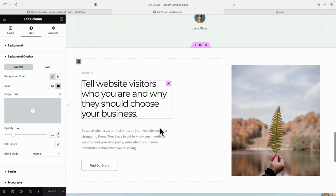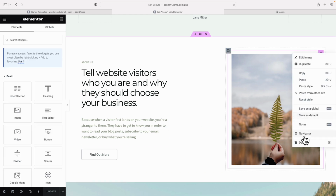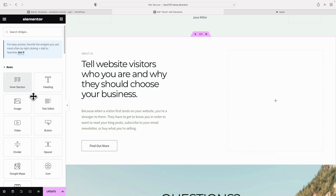Let's take a look at this section now. So let's say you have use for it, but maybe you don't need an image here. So let's go ahead, I'm going to right click and delete that image. And now's a good time to go over all of these widgets with you.